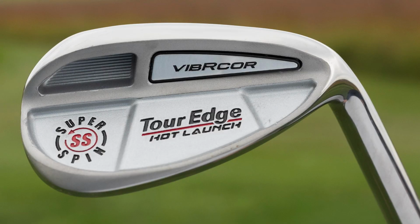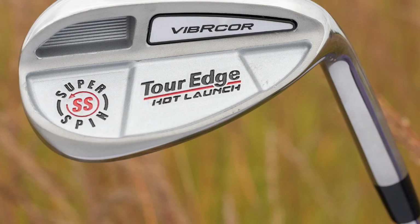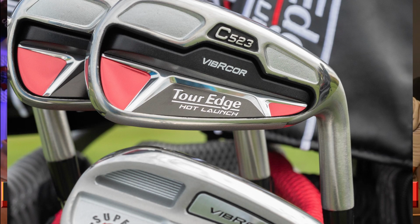Again, it's an extremely forgiving wedge. It looks more traditional. It's in the lines of the more forgiving cavity back player wedges. It doesn't look big and beefy by any means, but it also isn't a tiny forged exotics blade. From address, it's pretty traditional, a round pear shape from what I can tell. They have VibraCore technology in this thing, thus the name.